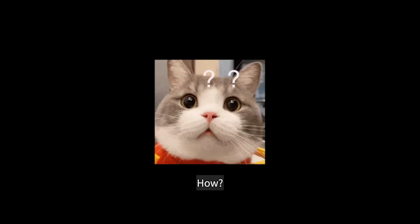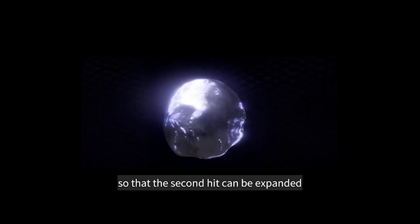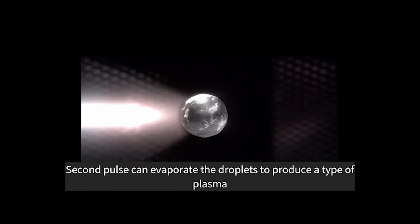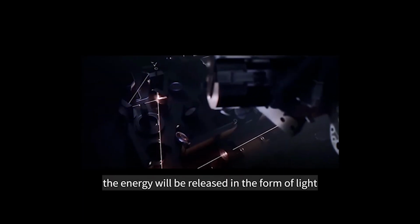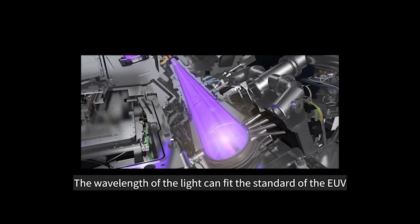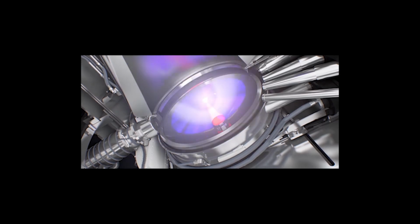So how to realize it? First pulse, flatten the metal droplets so that the second hit can be expanded. Second pulse can evaporate the droplets to produce a type of plasma. When we create a plasma, the energy will be released in the form of light. The wavelength of the light can fit the standard of the EUV. Well, that sounds easy for me.